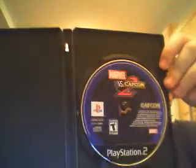Marvel vs. Capcom 2 for the PS2. That's kind of a pricey game, actually. Marvel vs. Capcom 2 on any system is kind of pricey, which is strange to me. It's been on a ton of systems, it's online, it's downloadable, you wouldn't think it cost that much. But it's a great game, so for $3, I wasn't passing it up.